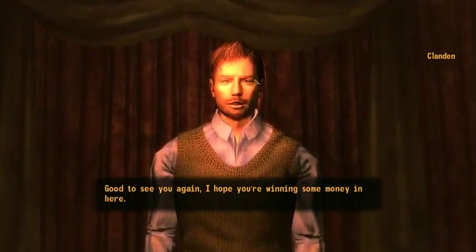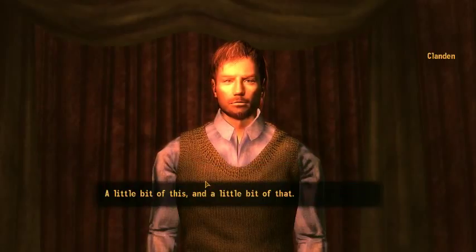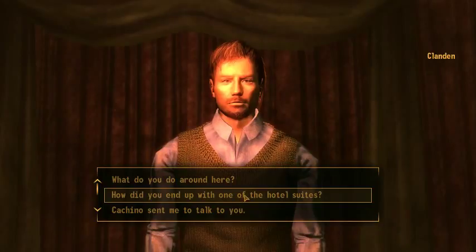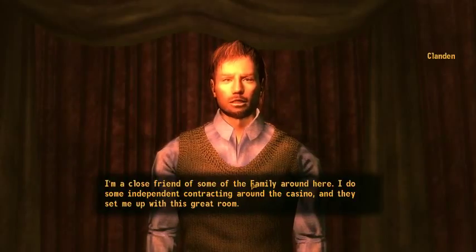See you again. Hope you're winning some money in here. What do you do around here? A little bit of this and a little bit of that. How do you end up with one of the hotel suites? I'm a close friend of some of the family around here. I do some independent contracting around the casino, and they set me up with this great room.